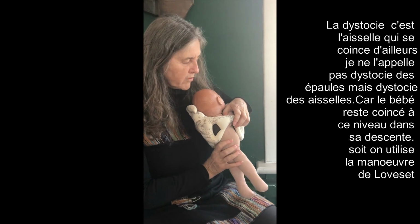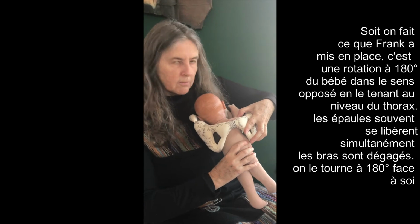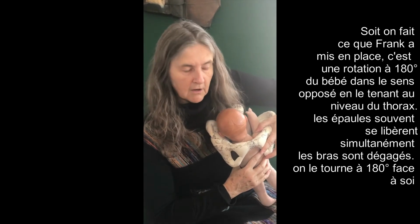So the way to get over that is either to turn the baby more, and this is Løvset, right? You turn it more like this. See how that will, can you see that? That's going to unstick that.